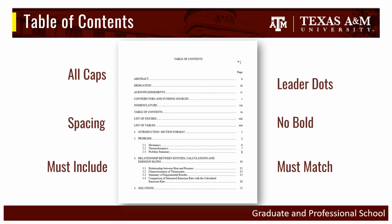Major headings should appear in the table of contents in all capital letters, 12-point font, no bold, all caps. Please leave a double space between each major heading and single space between subheadings. Only the first level of subheadings is required to appear in the table of contents. If you have second, third, or fourth level subheadings, you can include them if you'd like, but that's not required.